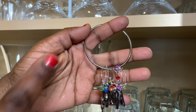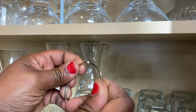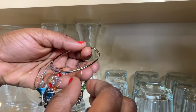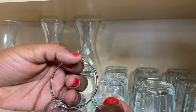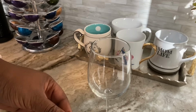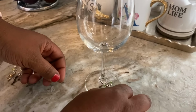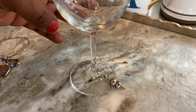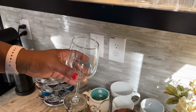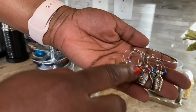This bracelet right here I showed you in the drink video. Basically, this bracelet goes around your wine bottle with these charms hanging, and if you were hosting, your friends would pick one like this. Every individual would pick one and clasp it onto their drink glass, so they know exactly which one is theirs. They are all unique, everything is different. I thought it was cool.